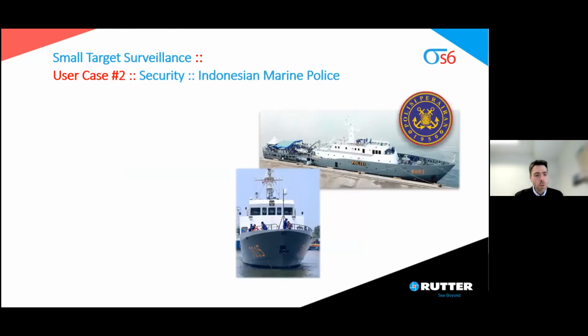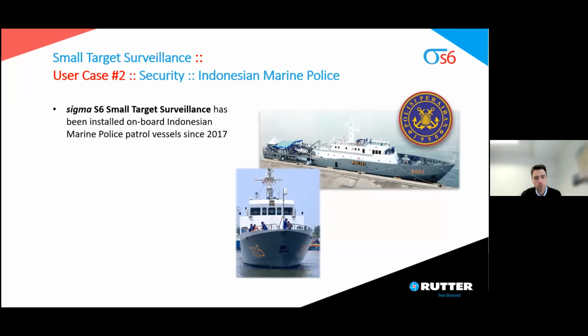The next use case I will present now is about security. It's a case with our customer in Indonesia, the Indonesian Marine Police. First, I want to thank the Indonesian Marine Police and our partner in Indonesia, PT Multi Integra, for sharing the experience with us about the STS. So the STS has been installed on board the Indonesian Marine Police patrol vessel since 2017.